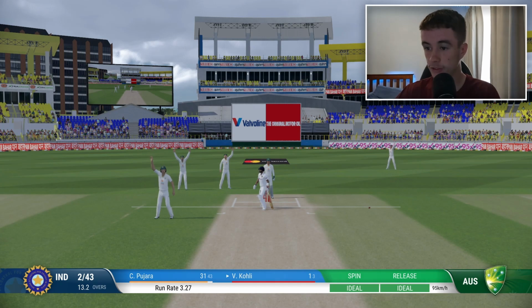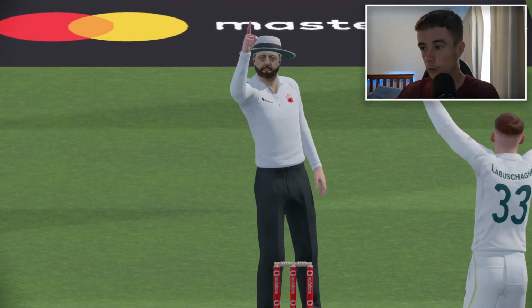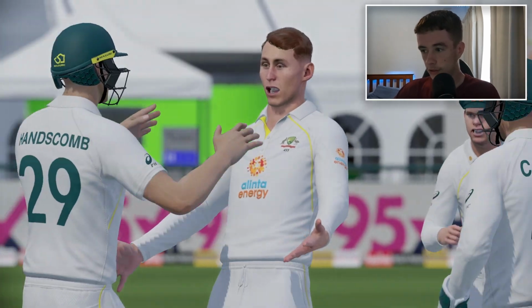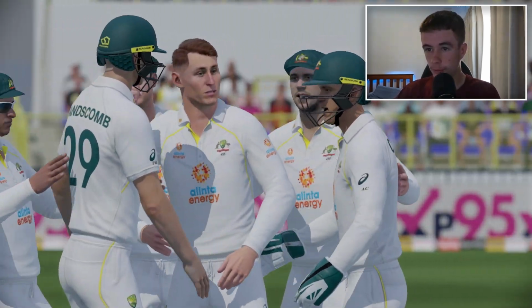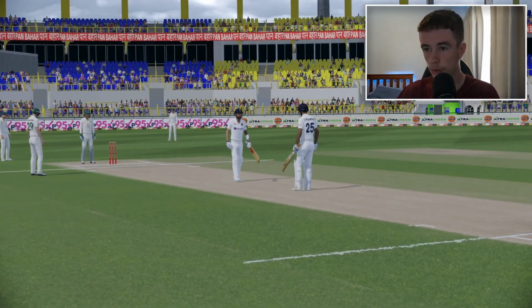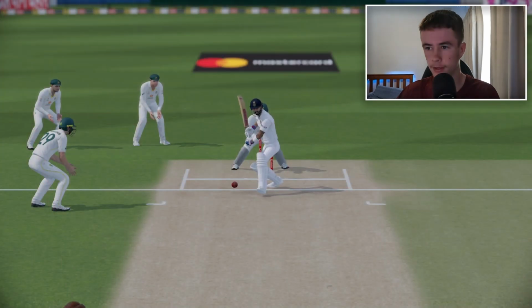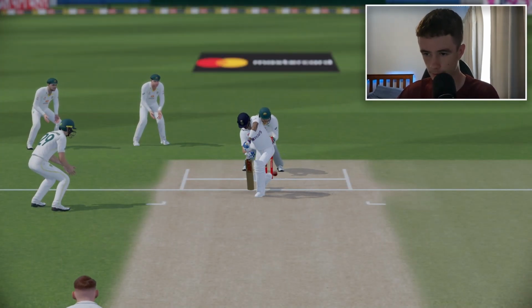Oh, how's that? That is plumb. I think we've got the ex-captain out, and we do. What a delivery. It looks like the spin is still causing trouble in the stadiums around India. That is a great ball. I don't think Virat will go up for the third umpire here. No, he doesn't. That's plumb as anything.